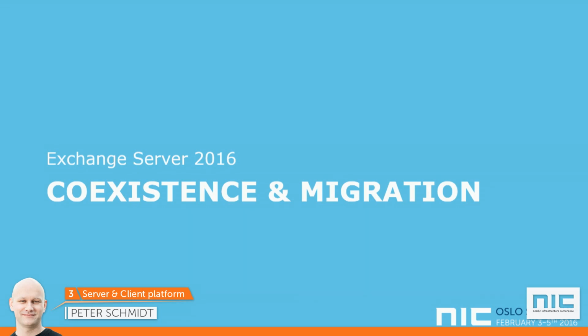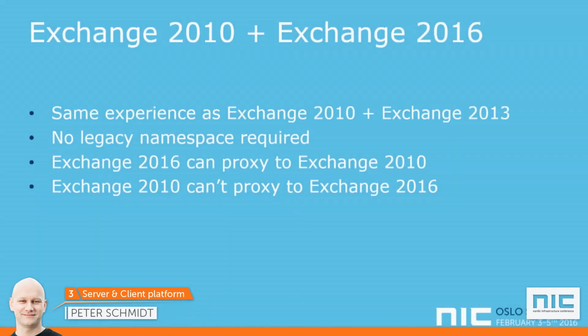So if we look into coexistence and migration scenarios, when we want to move to 2016, take the scenario where we are on Exchange 2010 and want to introduce Exchange 2016. It's more or less the same experience that was introduced when Exchange 2013 came out. We don't need any legacy names configured in the old Exchange 2010 environment, like we did in the past when we had Exchange 2007. Exchange 2016 can proxy any connection it gets back to 2010, but 2010 cannot proxy any connections to the environment on 2016.